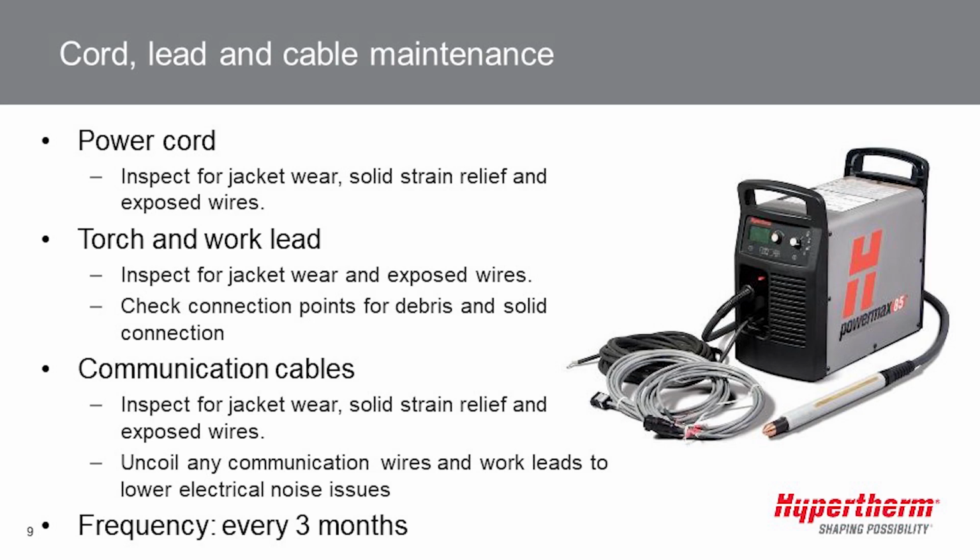You also want to check for connection points for debris and make sure that there's solid connection. So where the torch lead plugs into the power supply, make sure that there's no debris in the pinouts in that connection point in the fast connect style connection. And also the DIN style connector for the work lead. Make sure that's nice and clean and tightens down into the power supply because you don't want any arcing going on there between the DIN connector and the power supply.